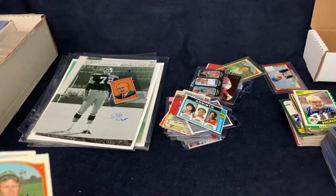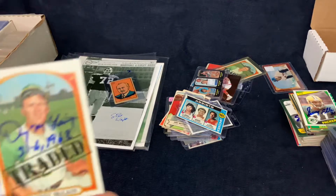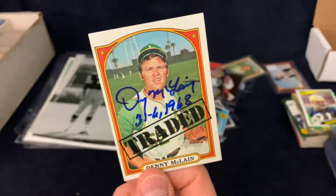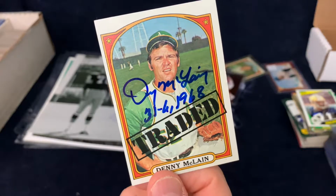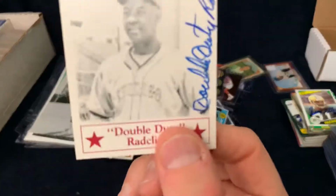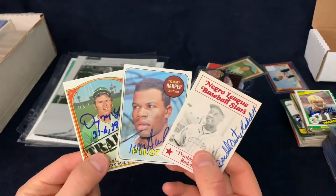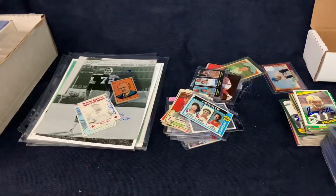Next we've got just a few other cards here, autographs. These came from the same dealer. I paid $40 for these. Here's the Denny McLain showing up again, and it's got an inscription on there, '68 season record. So that's probably a $40 card. Same with this one, and same with this one. So I paid $40 for those three. I think I'll be able to sell them for around $40 a piece, maybe $50 for a couple of these. So we'll make a little money on that one.